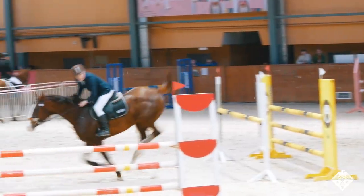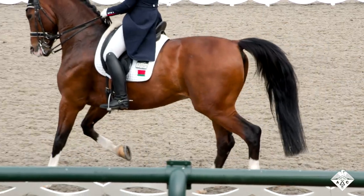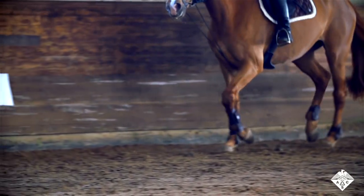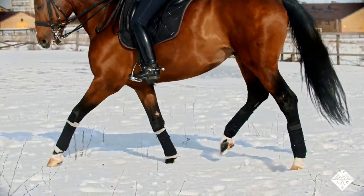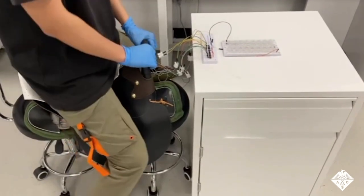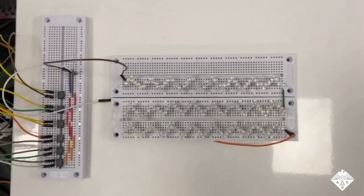Skilled equestrians make advanced riding maneuvers like jumps, spins, and piaffs look effortless. But good riding requires balance and subtle cues to the horse, many of which are given through the rider's posture, seat, and legs. Now, researchers reporting in ACS Nano have developed a prototype smart saddle that could help equestrians improve their biomechanics. Not only that, the self-powered saddle can alert others when a rider takes a fall.